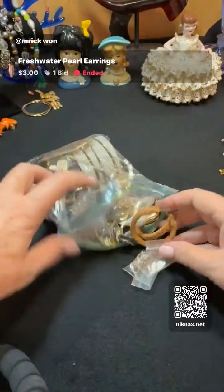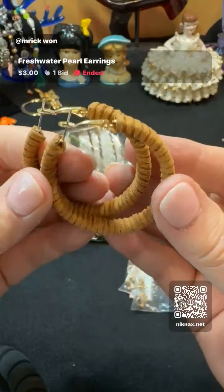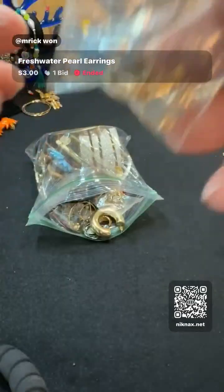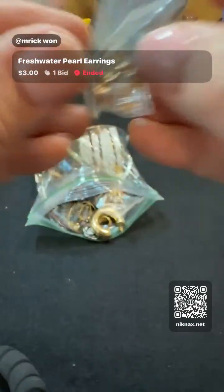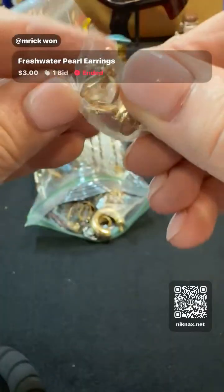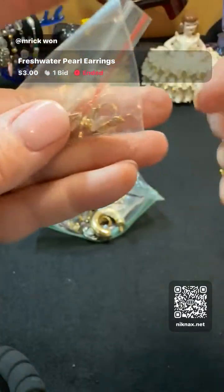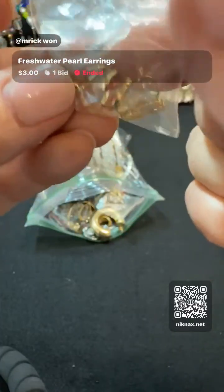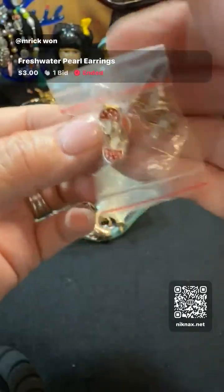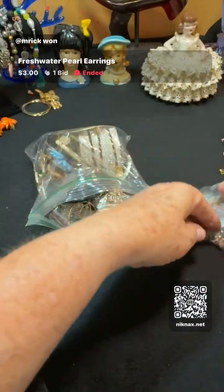Here we go. How about some leather wrapped earrings? $1. I have these little, I think these are probably little girl earrings. They're clip-ons. They have mermaids. Is this just mermaids? Okay, so there's the mermaid ones. Then I have these mushies. They're clip-ons too. So we've got mermaids and mushies, $1 each on those.